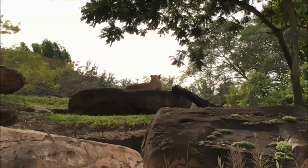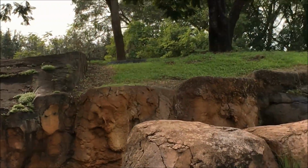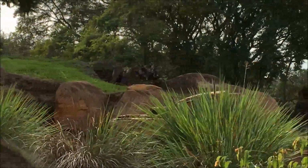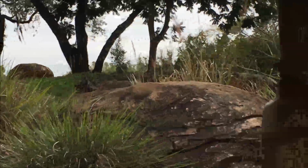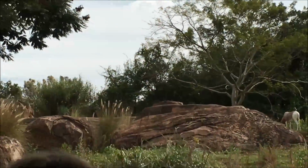The alpha lion has a good view up there to watch over the pride, make sure everyone is safe, but he tends to sleep 18 to 20 hours of the day. Yeah, the lion has to have the best area. I can see the most fancy area with rocks and the king. Oh, now you can see her good, Logan. See, there's the mama lion up there.